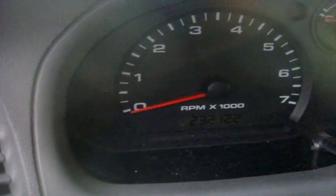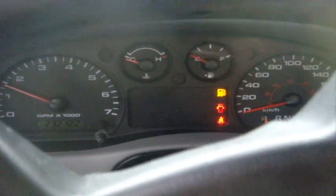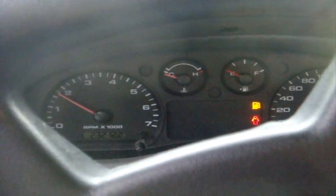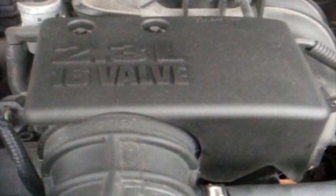A lot of keys. Okay, mileage. 23,212 K. It's out of gas. Well, very low on gas. Idles around 1,500 RPMs. Alright, check out that motor. And here it is, Mazda derived 2.3 liter 4-cylinder. Could use a deep cleaning, that's for sure.